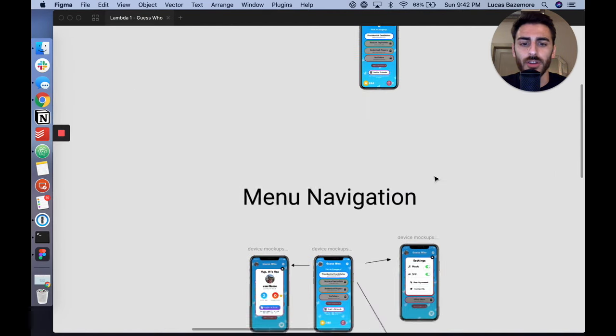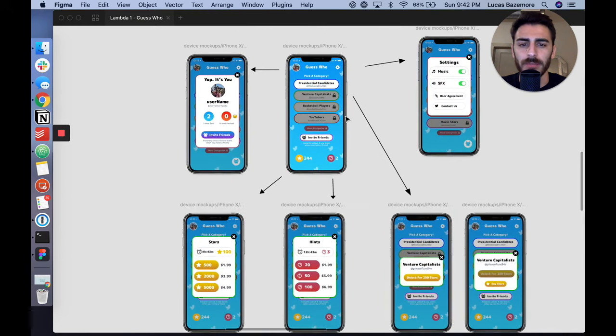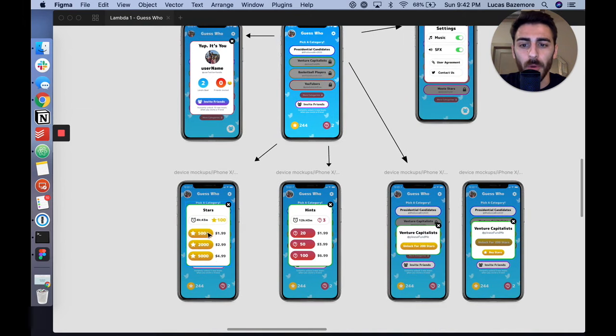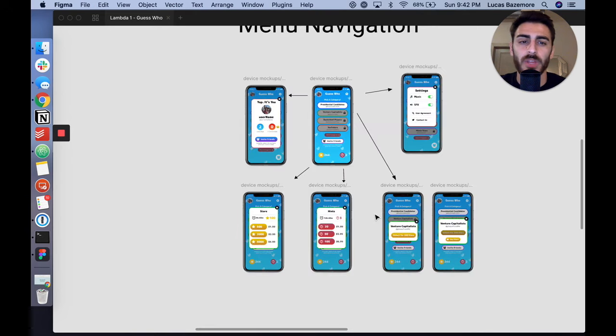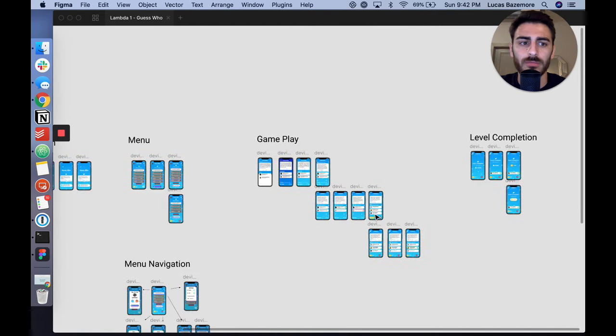From there, you would come here to the menu navigation where you can come from the category. If you clicked on your profile, it would have some information. If you clicked on settings, it would go to a settings page, as well as you could buy more points or you could buy more hints, and then you would unlock levels using your stars.